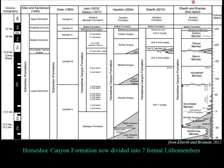The next member we have is called the Drumheller lithomember, and that extends from the Dorothy area right up to here at the Tyrrell Museum. This is the 6 and 7 coal zone. The Tyrrell Museum is literally built on the 7 coal. So all the rocks through Drumheller now belong to what we call the Drumheller lithomember. It's very cool. We've got a name that makes sense there.